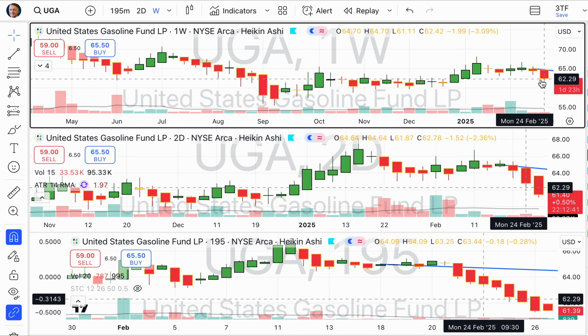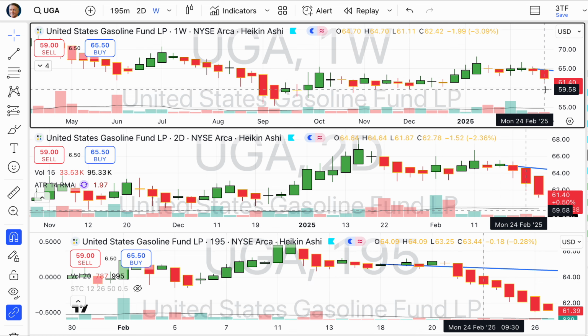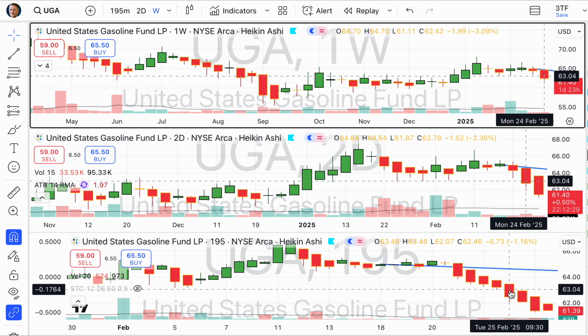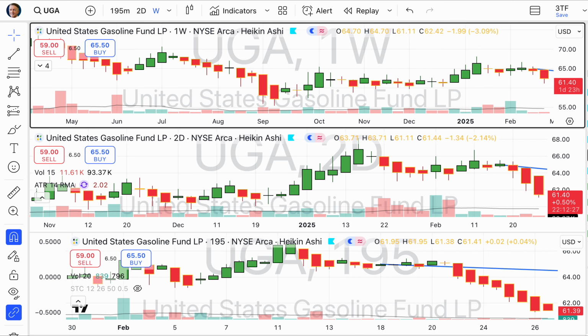And then starting the 18th, this latest rollover, it's mostly occurred this week with all of the down movement. You can see where it started actually on Friday morning, the 21st of February, and just has kept going.